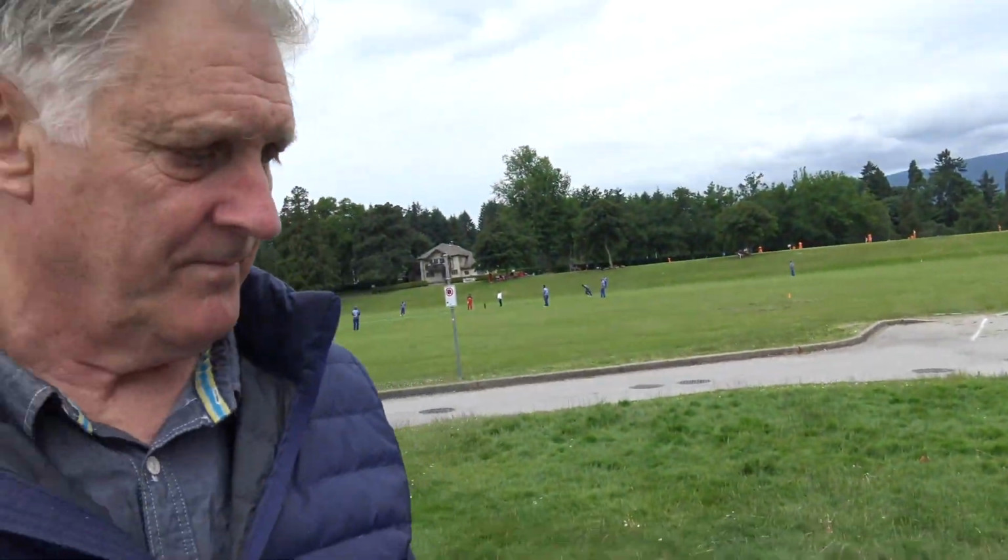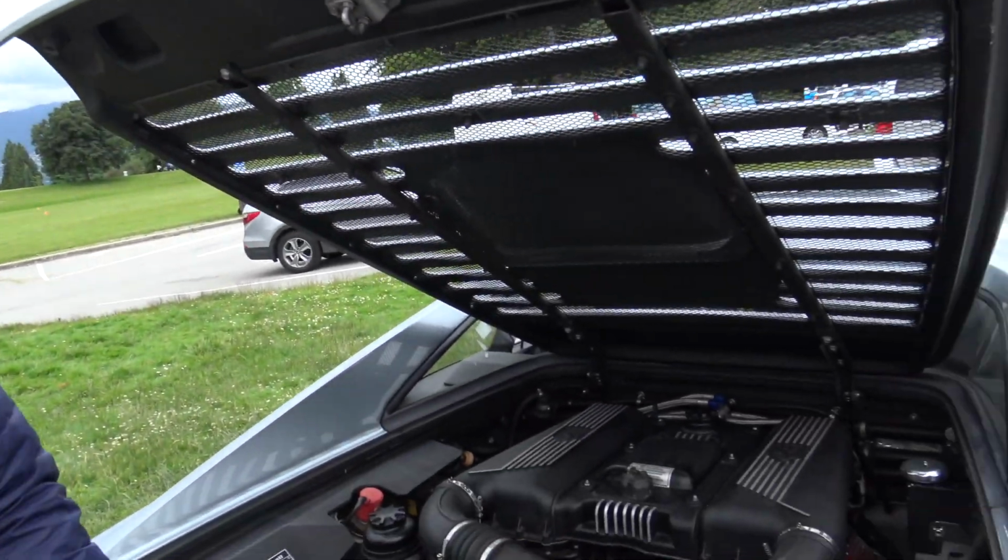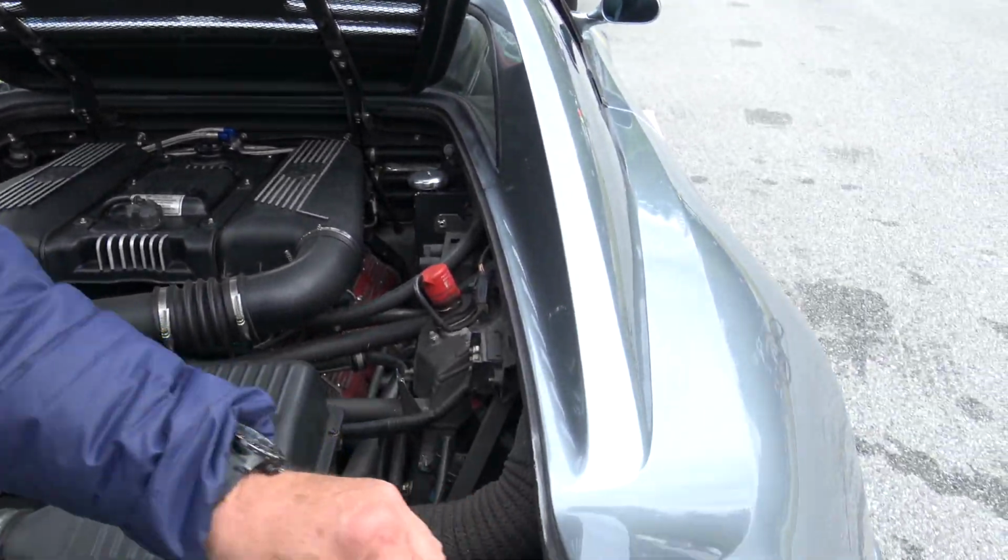By the way, folks, this is Tony, the owner of this car. Hello. Hi, Tony. Thank you so much for showing us your lovely F355. I'm just wiping all the dust off.